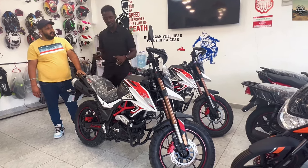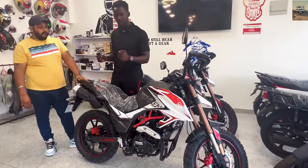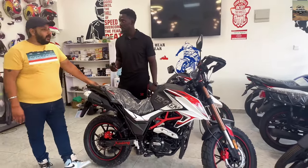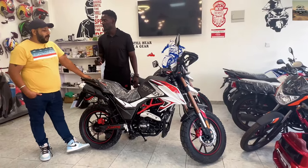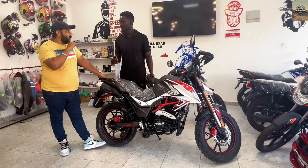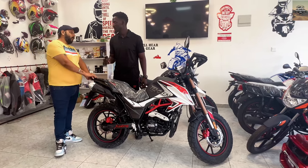Now, just one more question: in terms of the power and the torque, and reliability on the roads? You've got a very good point. In fact, the previous engine we had on this bike was 19 horsepower. Currently, we have replaced it with a Longines engine, but instead of the RE engine, we have replaced it with the FE engine, which produces 23 horsepower.